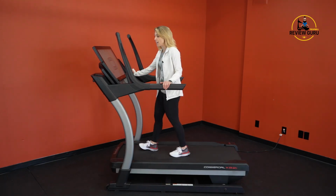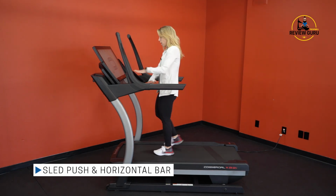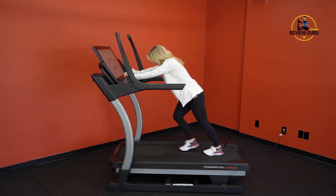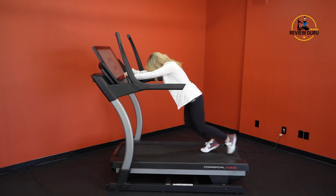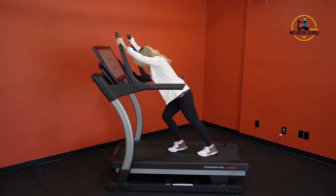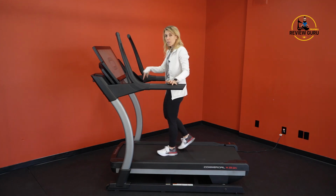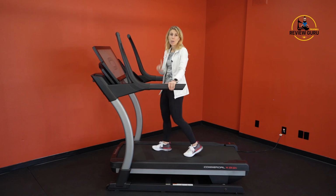So one other feature that this has is the horizontal grip bar and the sled push bars. So you can drop that deck all the way down to a flat incline and keep it at 1 mile an hour. And then you can use those bars to support your upper body while you push the track with your feet. So you just kind of get that sled push exercise. Taller people have the option of these higher handles. You can't completely disengage the belt from the motor, and you can't do the sled push at anything other than a flat grade and 1 mile an hour.